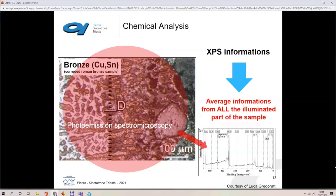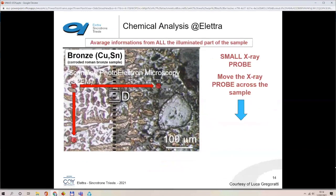Using a standard photoemission system, you could have only a mean value of the surface. So if you go on with the next slide, okay, you can see that using the photoemission tools that we have at Elettra, we can also have the average information for all the sample, but we are able to probe very, very small regions. You see the small regions that are the dots in the picture. And we can probe just this part.